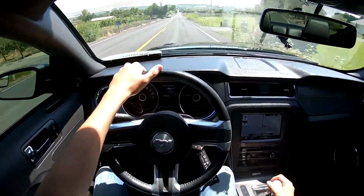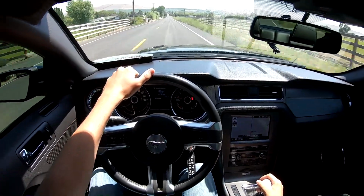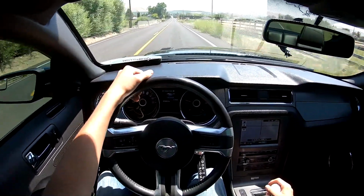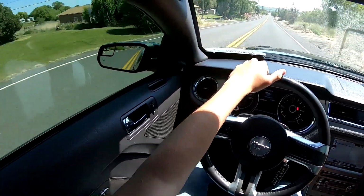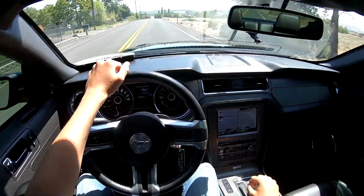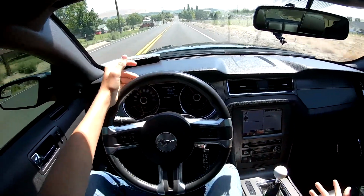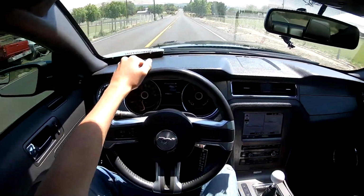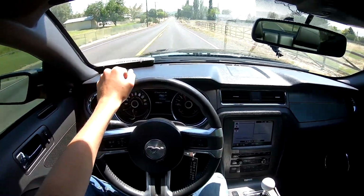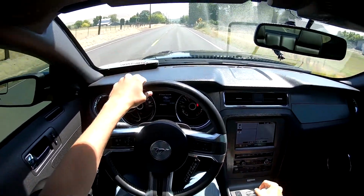Now getting to the braking, I'm not too sure how a stock one would do, but these Brembos are immaculate. They're the best brakes I've ever felt in a car. The brake performance is amazing in this. I have nothing to compare it to again. I drove a V6 Mustang with really crappy stock brakes and it wasn't the worst thing in the world, but these things are monsters. You press on the brake and it stops immediately. I mean, I'm doing 60, I'll go to 0.